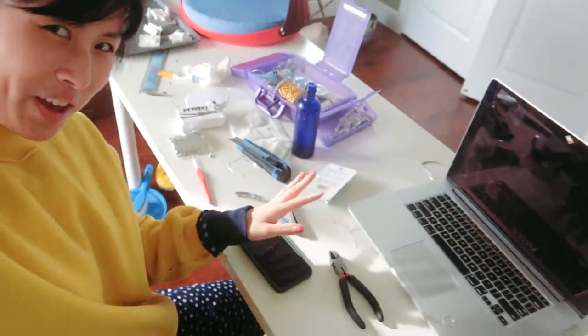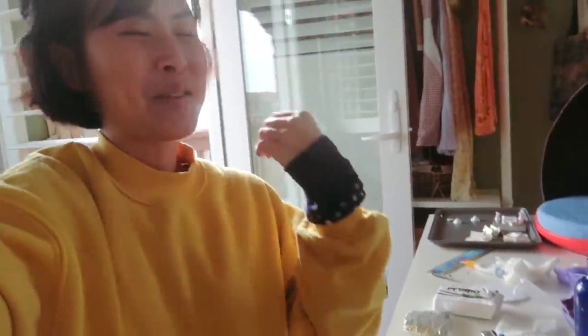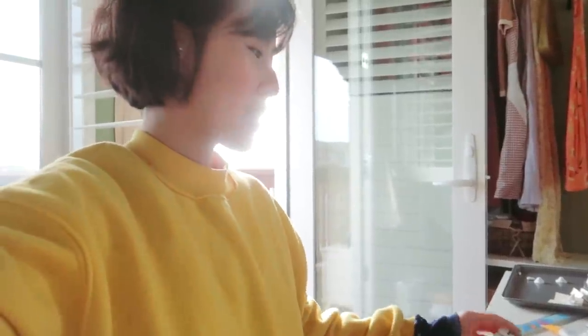I have a whole thing going on here. I've been having fun playing with, what do you call it, Sculpey, oven baked clay. And I bought this, I think probably in high school, middle school.